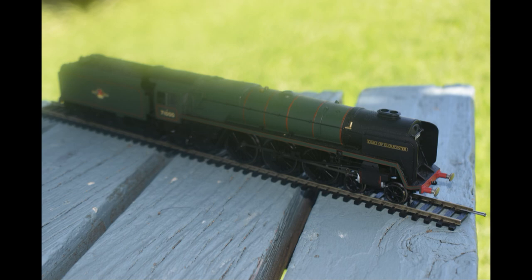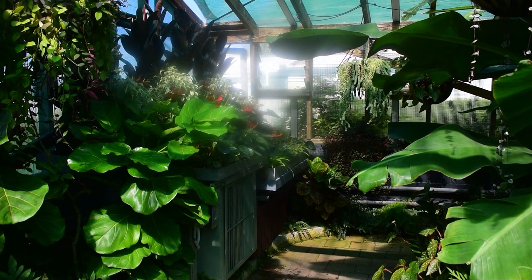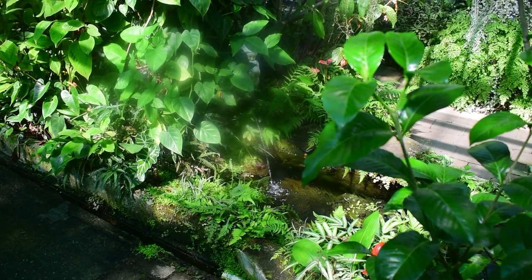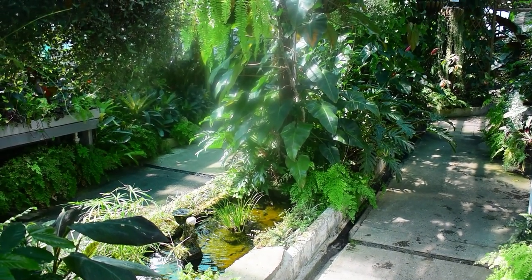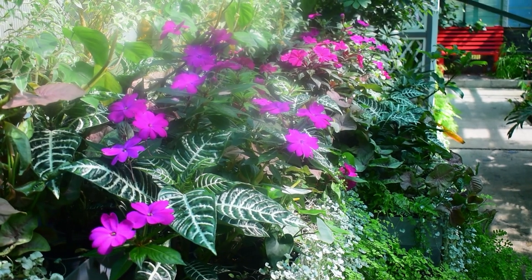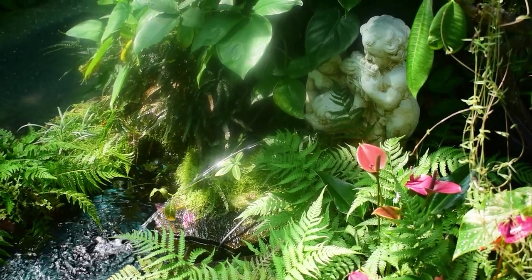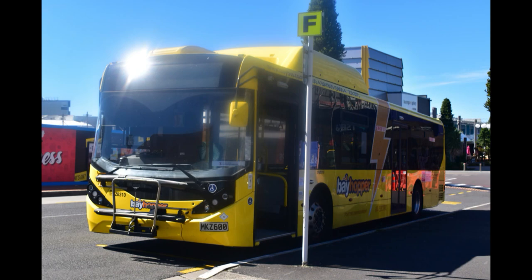We will now have a short break from all the rail fanning, in the form of a quick look through the hothouse, which just felt like a huge greenhouse to me. The electric variants of the Enviro 200 MMC will be relevant later on.